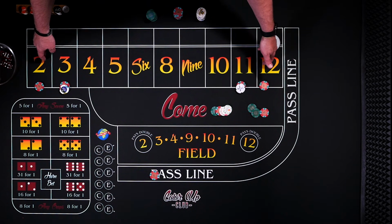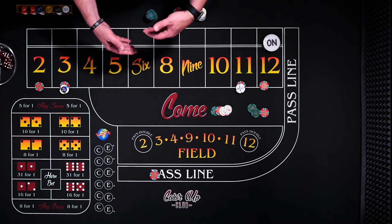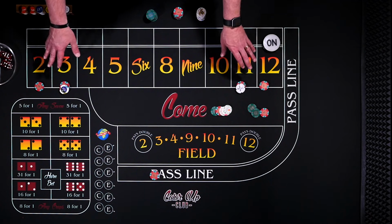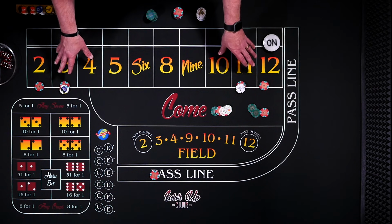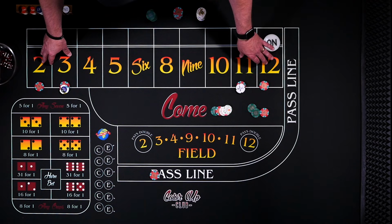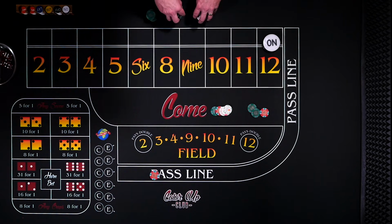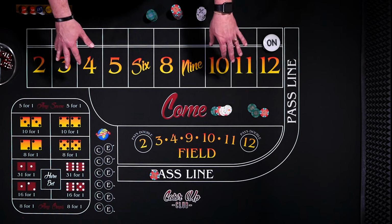The 2 and 12 is over 7%. You don't want to place these bets. Again, it's going to depend on what casino, at what minimum amount they will let you buy the bets. But just like the 4 and 10, you always want to buy these bets when you can. They're going to pay better, and the house edge is going to drop significantly.